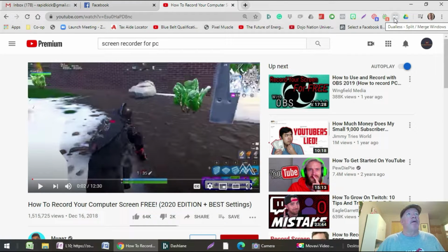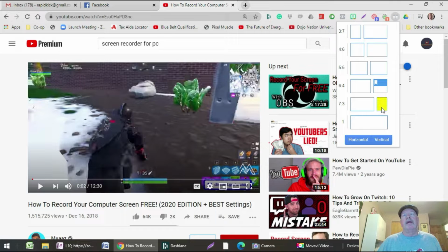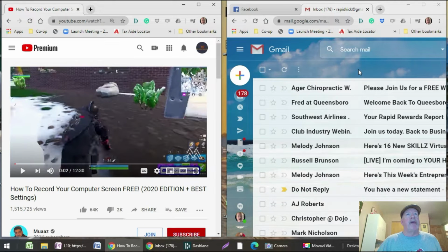Duellus, you download it, it's a Chrome extension, it's real easy to do, and now I click the button, and I decide how I want to split my screen. I'm just going to go 50-50, click, pow, how about that, huh? So now I've got one monitor here, I've got one monitor here, and I can go back and forth.